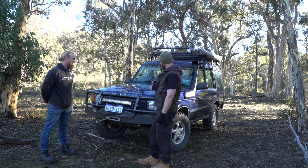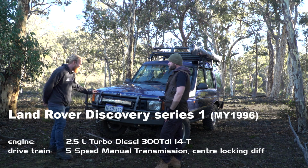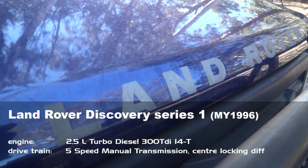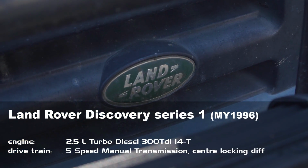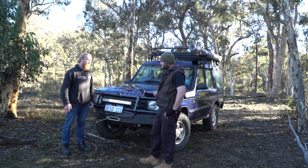Do you want to tell us about the engine size and all that? Because I don't know too much about these ones. Yeah, so it's a 1996 Land Rover Discovery. It's got the 2.5 litre 300 TDI engine, diesel, or turbo diesel. It's a 5-speed manual gearbox, live axles, permanent all-wheel drive with a centre locking diff. Set up for touring with a bit of forward driving in between. I like to do a bit of both.